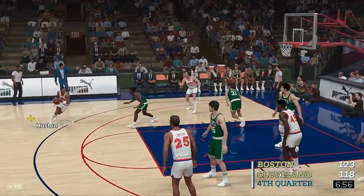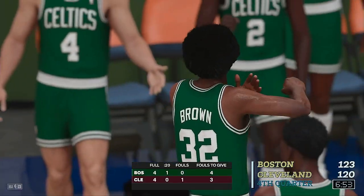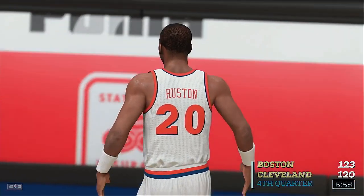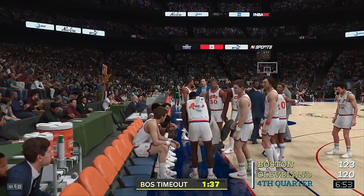Here's Houston. A high post shot, and he hits the jump shot. Houston's got 4 points now in the quarter. We're coming out of halftime. Both of these teams have raised their intensity level. Yeah, the game's heating up, and the fans are going berserk. The Celtics call time.